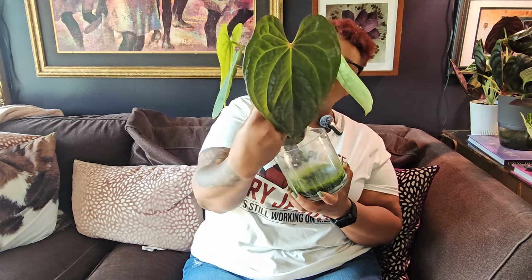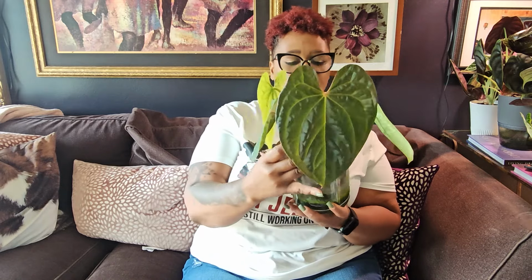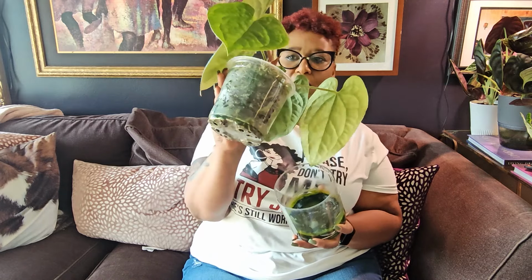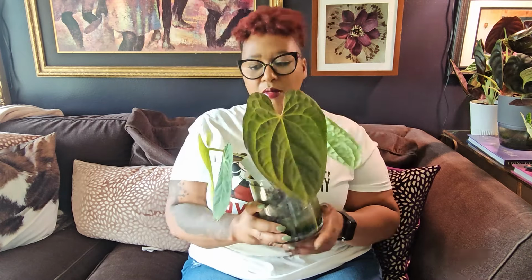Yeah, I'm going to get her repotted today, matter of fact, and upsize her to the next size pot, which is a 6-inch. Because this is a 4-inch, and I can see her roots down in the bottom of the pot. So yeah, I'm going to get her repotted.